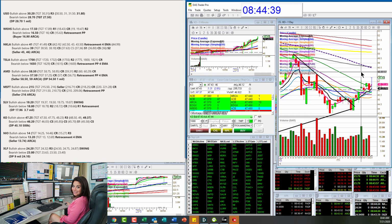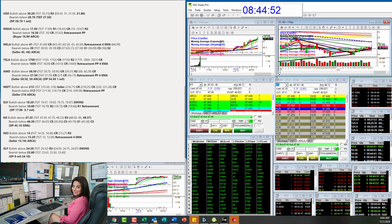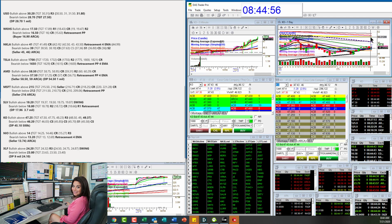Here's major resistance, 48.50. We have the 120 simple moving average and the 161 exponential moving average. Those are amazing. There's big sellers probably loaded up there, so that would be a good place to get out before that. We'll see. And if we do go above that, wow, 50 would be our next target on Coca-Cola. We've had dark pool prints at 45.10, so we're above that.